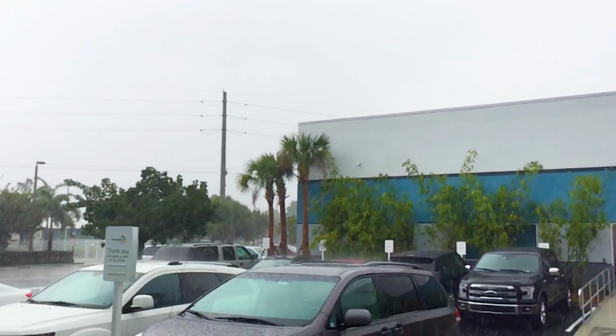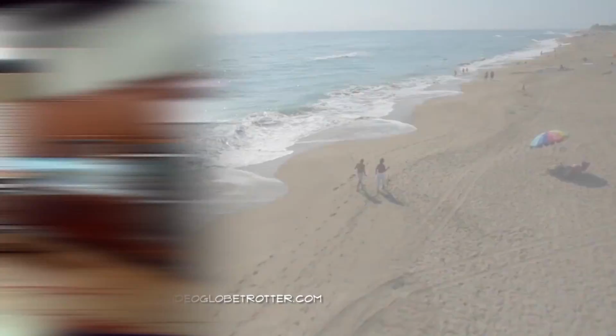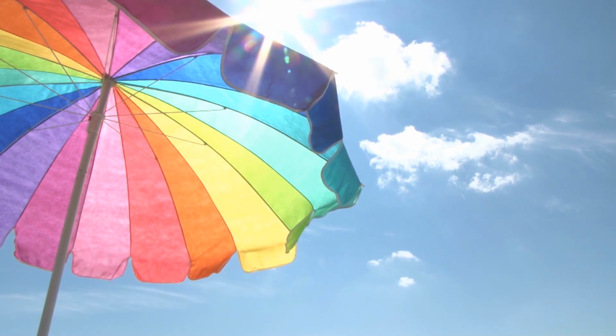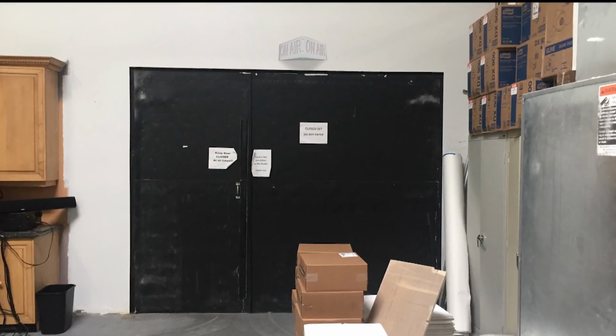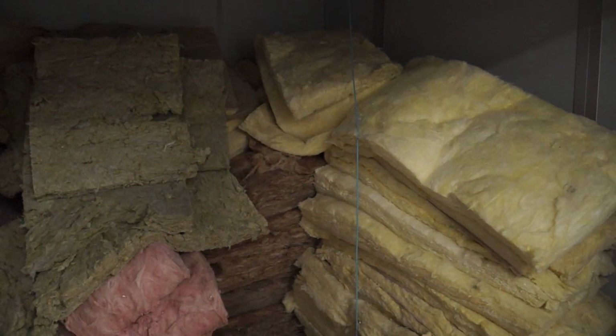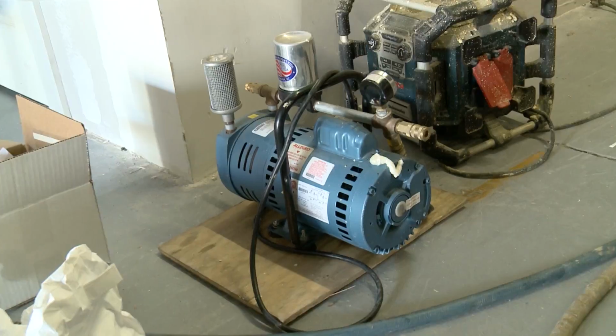In a production studio, sound absorption is key. Here at Brandstar Studios, we're always in production no matter rain or shine. And when it rains, it pours. Without proper insulation, outside noise can bring production to a standstill. Plus, in this South Florida heat, climate control is just as important in keeping the control room cool and the on-camera talent from melting. So in order to keep the production running smoothly, I knew I needed a solution out of a sticky situation. I had used spray foam before and was very happy with the results.